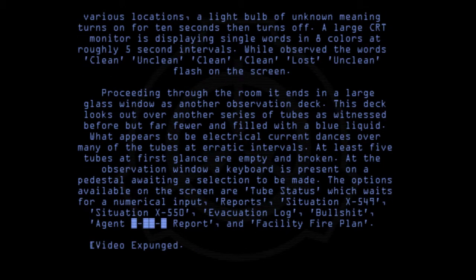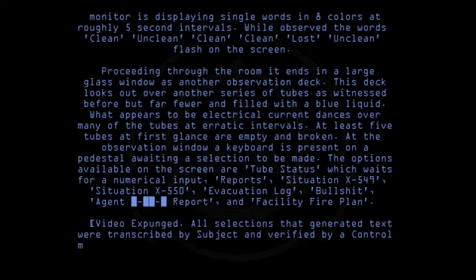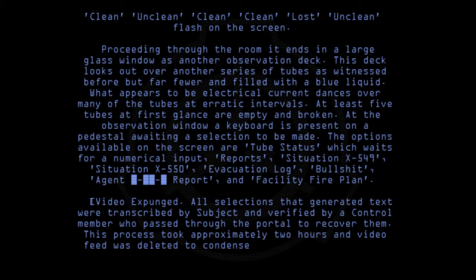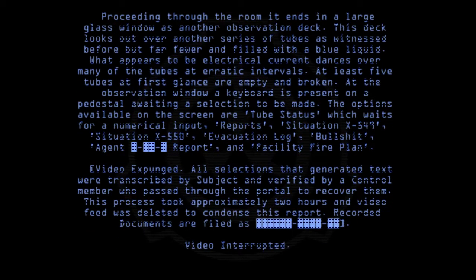Video expunged. All selections that generated text were transcribed by subject and verified by a control member who passed through the portal to recover them. This process took approximately 2 hours, and video feed was deleted to condense this report. Recorded documents are filed as... Video interrupted.